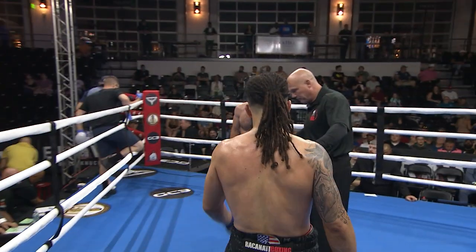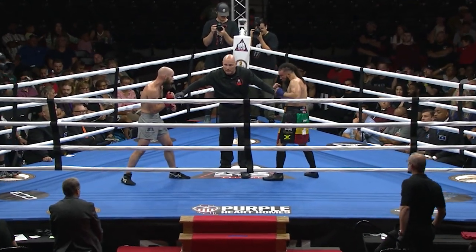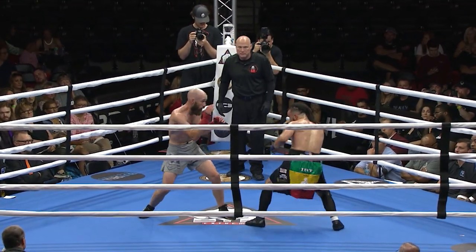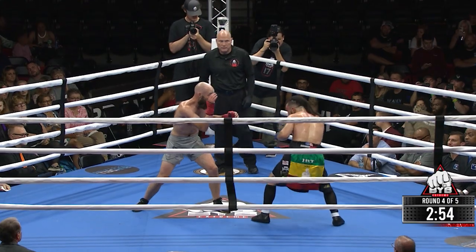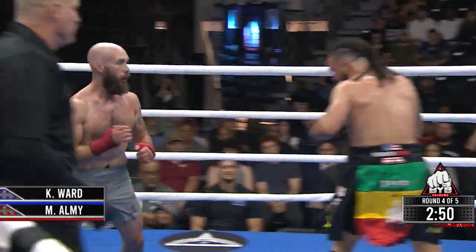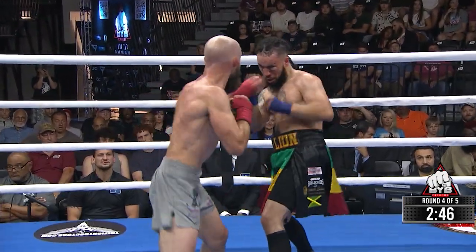Yeah. Keep an eye out, see if he utilizes that right hand with the same aggressiveness that he has through the first three rounds. Round number four. Matt Almy, gray trunks, Kendell Ward representing his home country of Jamaica, red, gold, and green trunks.